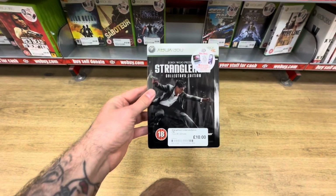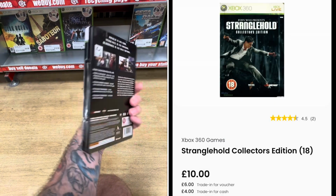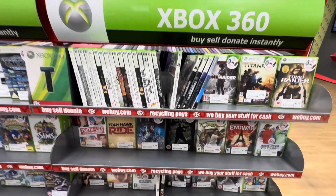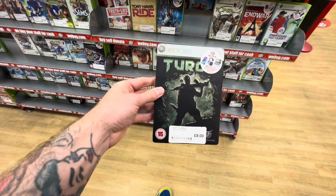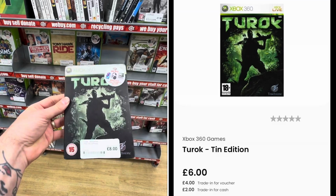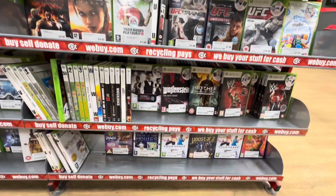Straight away we are finding another steelbook, Stranglehold Collector's Edition, which once again is listed as a separate game on the CEX app and website, so definitely one to keep an eye out for, but at least that way you can order this one online. And finally here at Kings Lynn we have the second most common steelbook in the entire world, Turok for the Xbox 360, which sadly once again now does have a separate listing as a tin edition, but once again remember, because it's listed on the CEX website and app, you can now order a copy rather than hunting in CEX. But honestly, where's the fun in that?